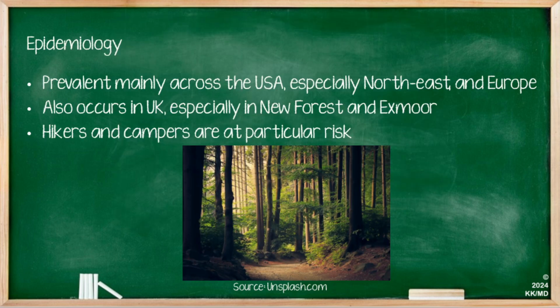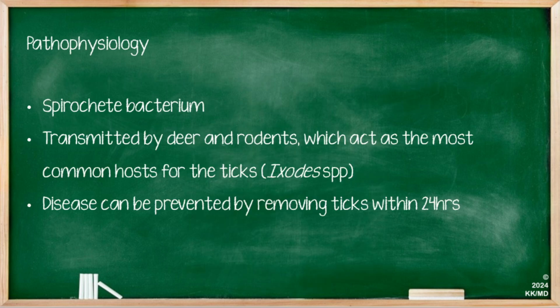So Borrelia burgdorferi is prevalent mainly across the USA, especially the Northeast, and across Europe as well. It does also occur in the UK, especially in the New Forest and in Exmoor, and because of its greater prevalence among wooded areas, hikers and campers are at particular risk. Borrelia burgdorferi is a spirochete bacterium transmitted by ticks of the Ixodes species, for which deer and rodents act as the most common hosts. The disease can be prevented by removing ticks within 24 hours.